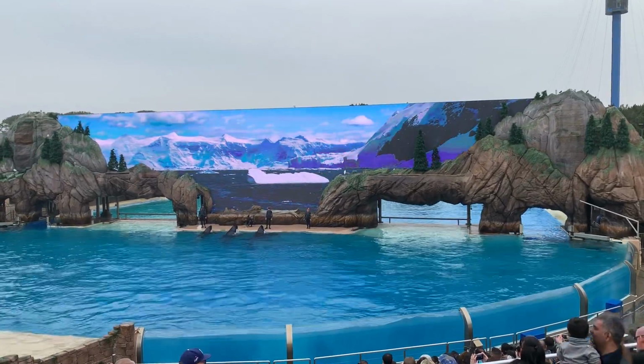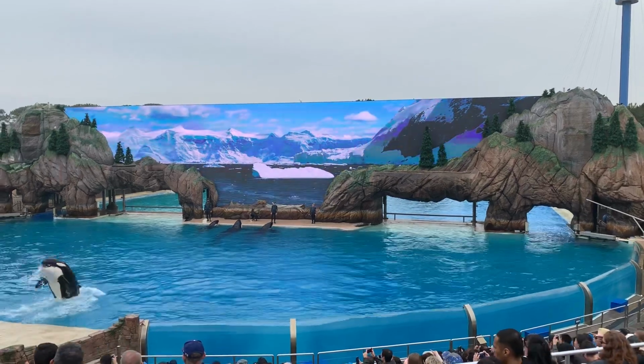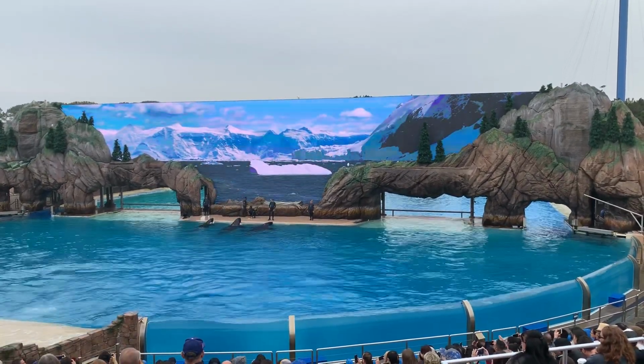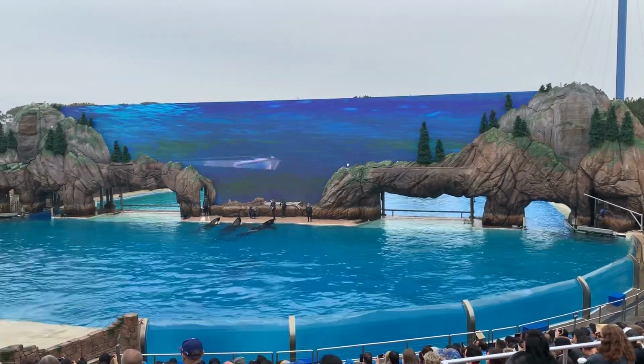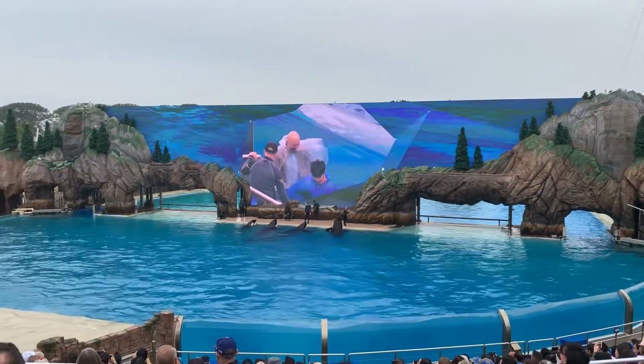Now you just saw these waves crashing over the front, but you really can't appreciate the amount of water that's displaced until you experience it firsthand. And we've got a couple of volunteers that are going to help us demonstrate that right now. Come on down, guys. All right, go ahead and take a seat right here. Take a seat, yeah, no jumping in.